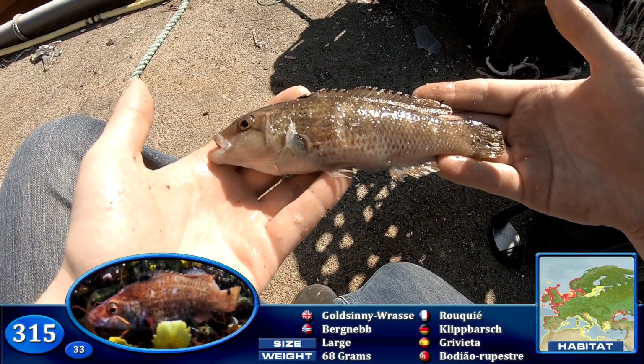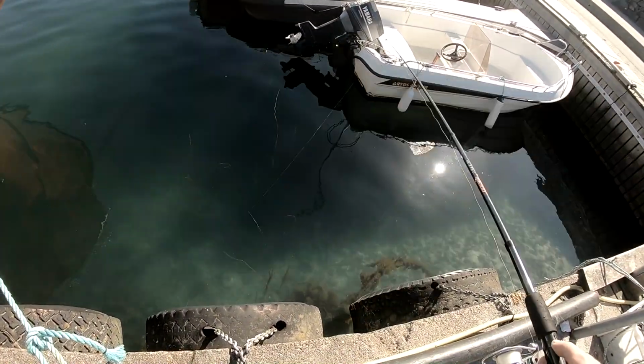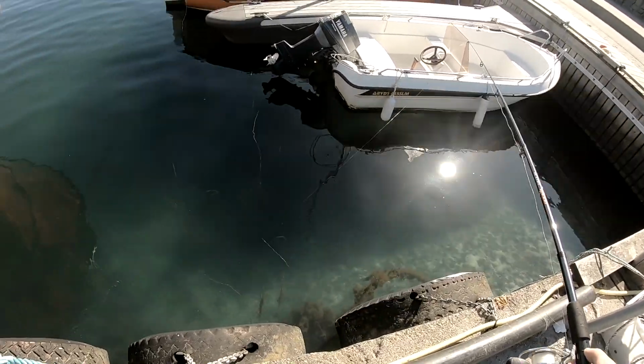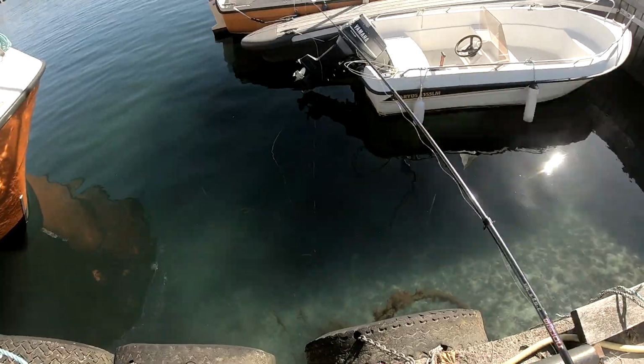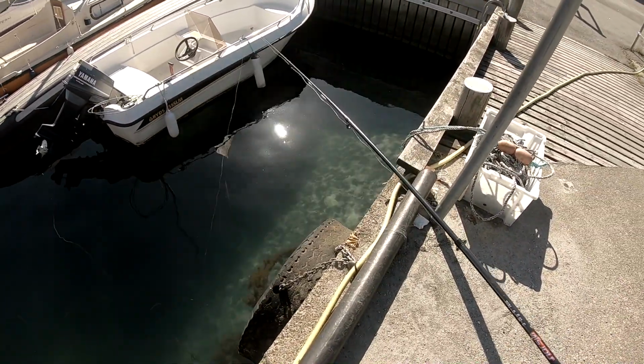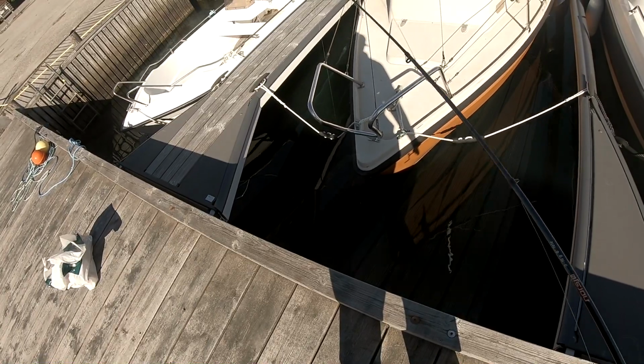And another goldsinny. I mean, 68 grams, that's not too bad for one of these. Twice the size of that is probably pretty much the Norwegian record. They don't get too large. According to Norwegian Wikipedia, they get up to 19 centimeters. I've caught at least a couple that are larger than that, though.